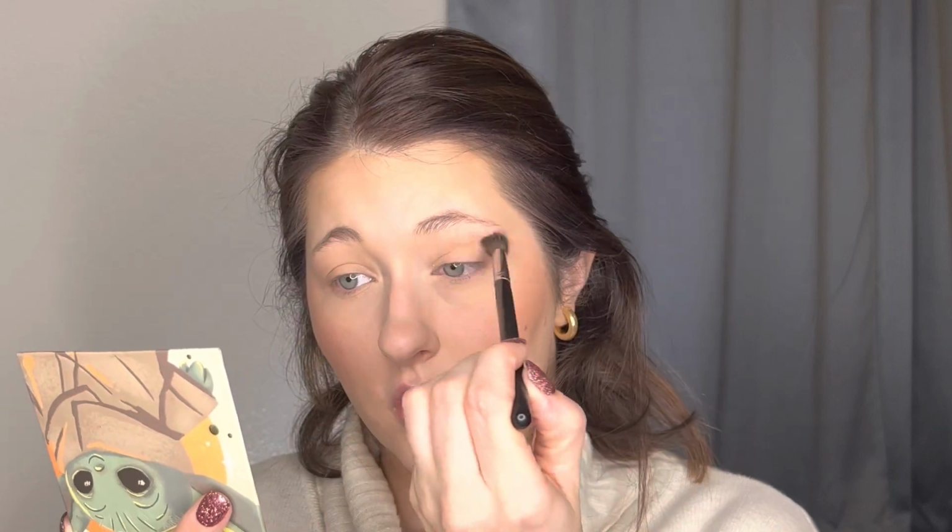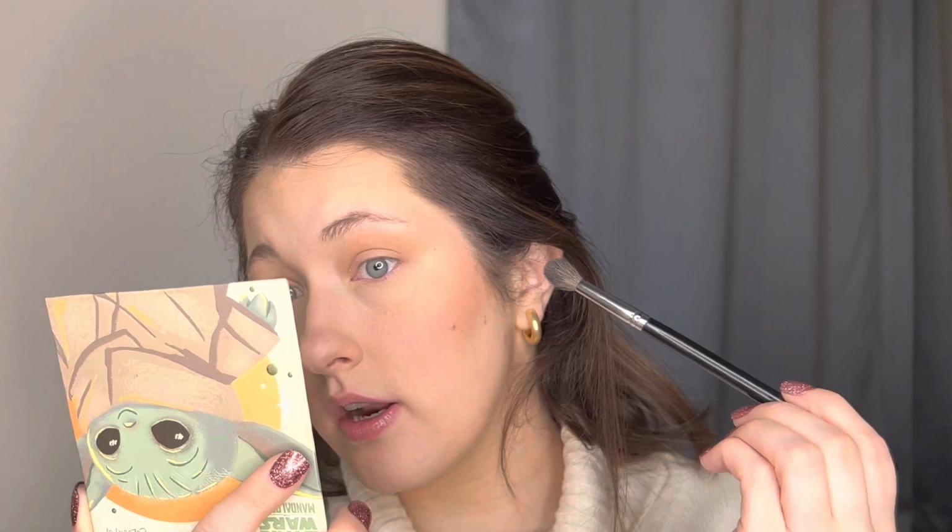So first I'm gonna go in with this top shade right here called Just Like a Tatooine. Oh, that's cute. I don't think I've ever read the name of that shade. But anyway, I'm just gonna take it on a fluffy brush, and then I'm just going to use this as my transition shade. I'm kind of flicking it out because I definitely want a little bit more of a shape for this look.